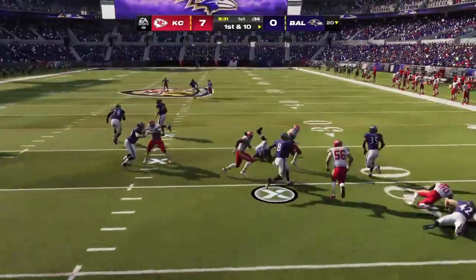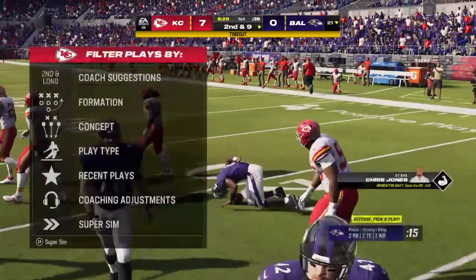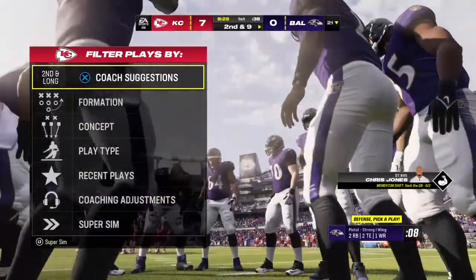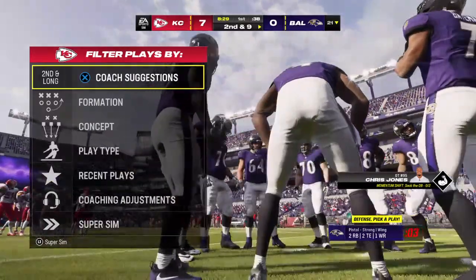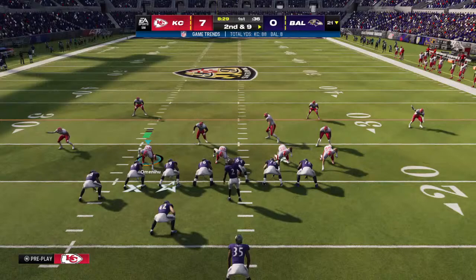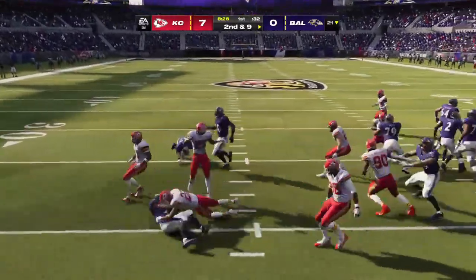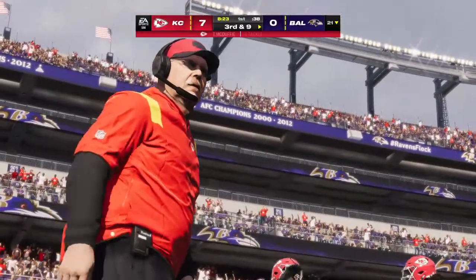They'll start out here with the option left. Second and 9 now from the 21. First carry now for Gus Edwards. Fights forward for only about a yard up to the 21.